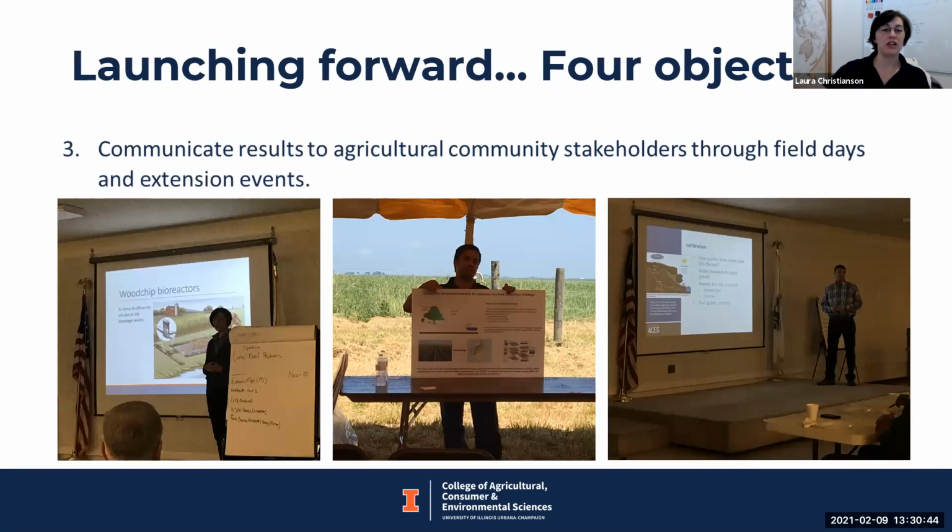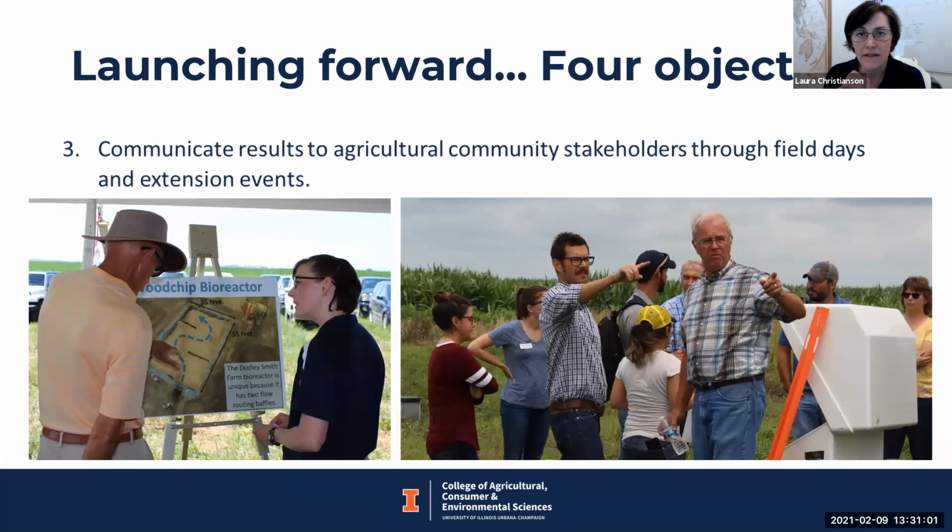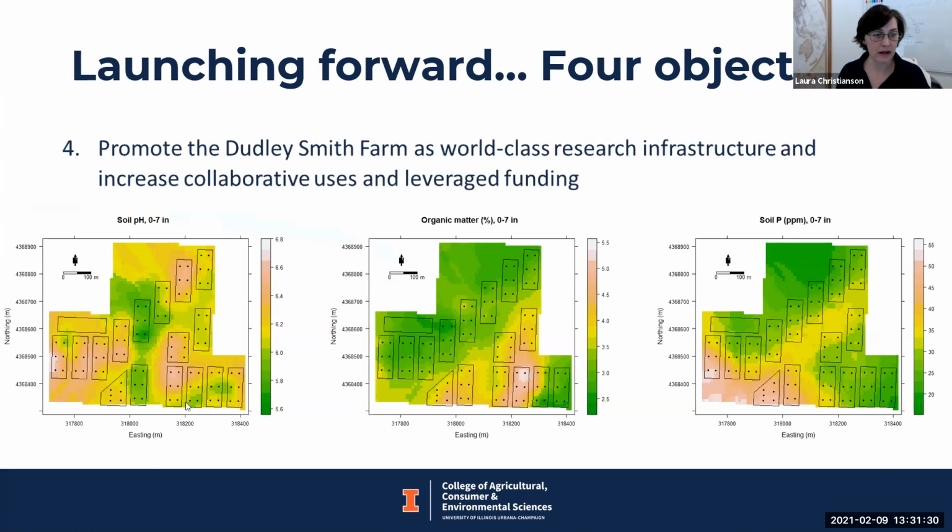Now, objective 3, again, launching forward, we're going to continue to communicate results to the agricultural community, hopefully through field events, maybe sometime soon, hopefully in person again. I think we're all missing that. But I think the Dudley Smith Farm and the Dudley Smith Initiative have always been a great trialing ground or proving ground to try new things. And so, for example, our real-time nitrate sensors, where you can access that information on the internet in real time, that's another way that we're going to be working to engage the public with our research at the Dudley Smith Farm. So that's a way we're going to continue to move our outreach programming forward, using those nitrate sensors, in addition to the normal things we do like field days.